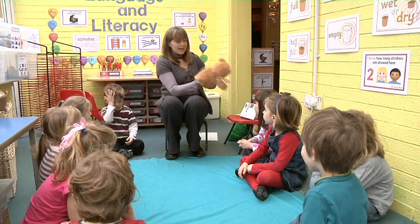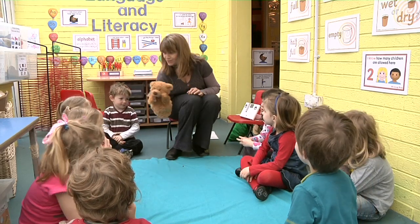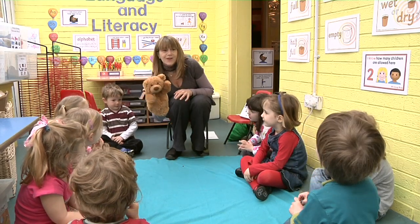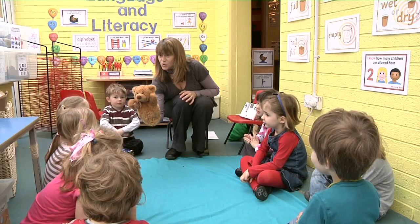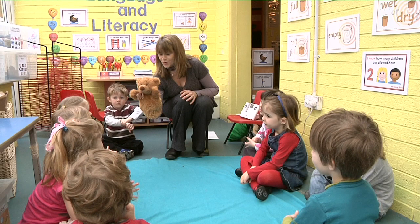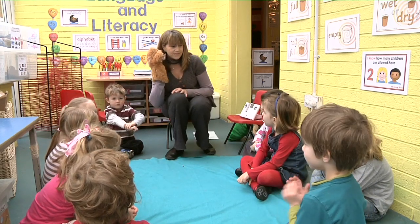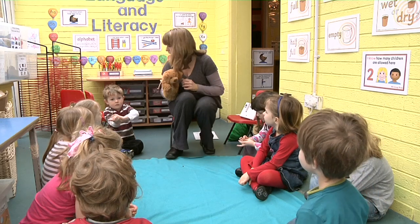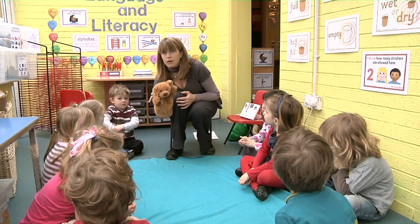The teacher then produces a teddy bear and asks the children to say hello to the teddy bear. She then asks them to tell the teddy bear their name and helps them if they are struggling by themselves. Some of the children are confident and some are very shy. The teacher needs to give all the children the same level of attention.